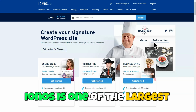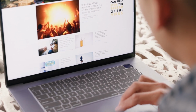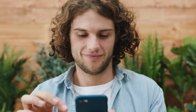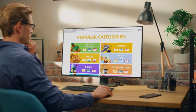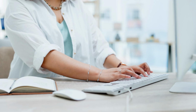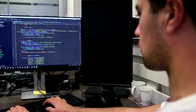Ionos is one of the largest European hosting companies, offering a wide range of solutions for website hosting, e-commerce, domain registration, and even server management for businesses of all sizes. With its ease of use and high reliability, Ionos is perfect for both beginners and experienced developers looking for professional solutions. Ionos offers hosting solutions ranging from basic shared servers to dedicated servers for large-scale projects.